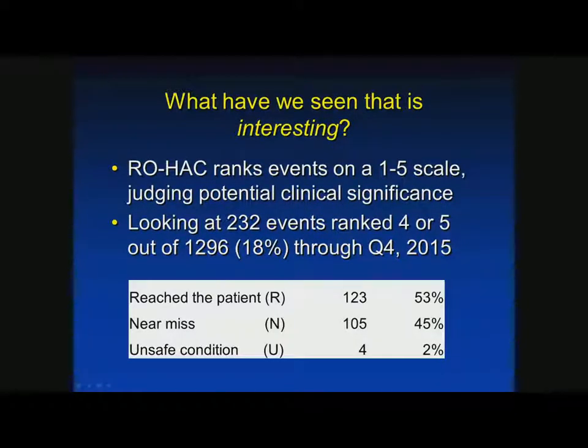So now we get to the part that I think is most valuable here, which is what have we seen that's actually interesting? What's actually useful coming out of this that could actually be a learning tool? And I mentioned that the RO-HAC group looks at all the reports and pulls out interesting findings, case reports, and puts those out into these quarterly reports. And some of this information I'm going to share with you comes from that. A lot of this comes from an analysis that I've been working on recently, where I looked at through all the reports that had come through Q4 of 2015.